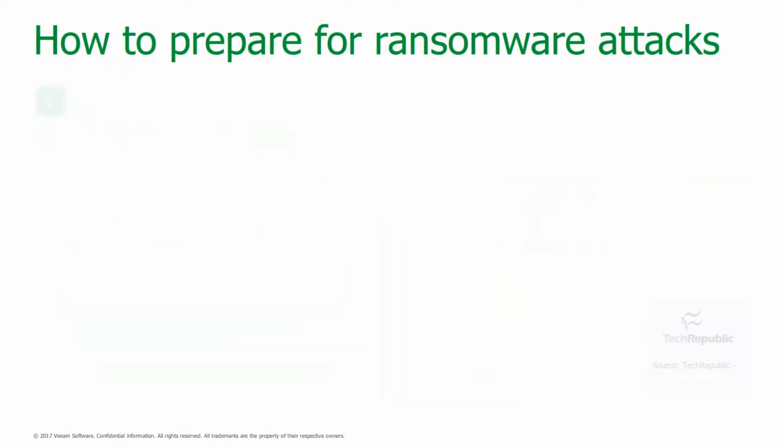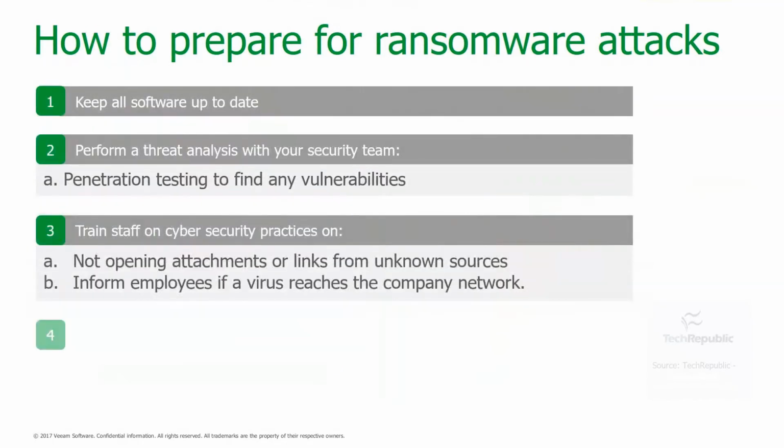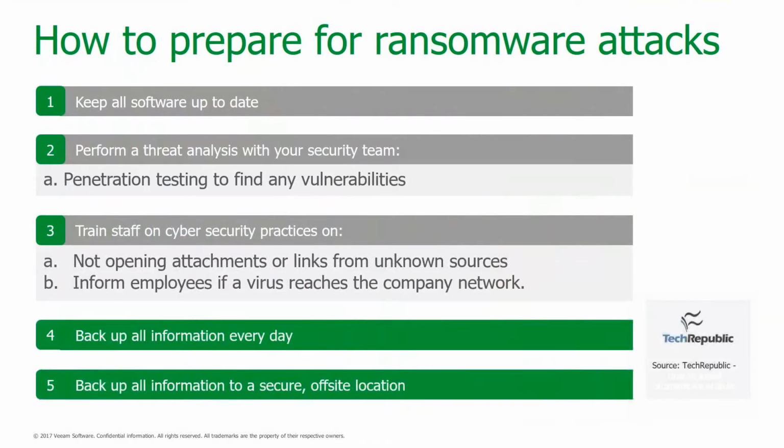So a few of these are basic housekeeping notes that you should be doing anyway as far as best practices inside your business. Keep everything up to date. Windows is all the time coming out with updates to patch security loopholes that are found. Same thing with your antivirus software. If you do run antivirus, obviously make sure you've got the latest patches and definitions installed.